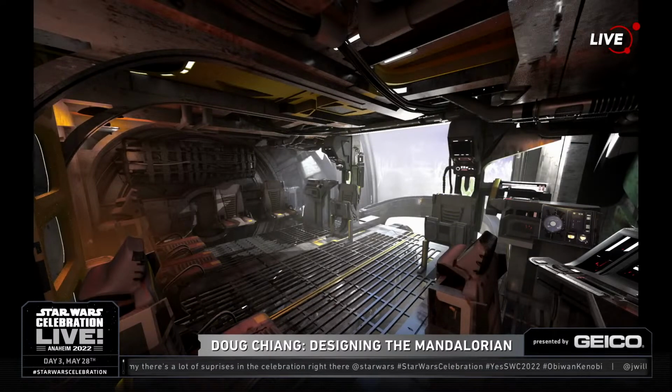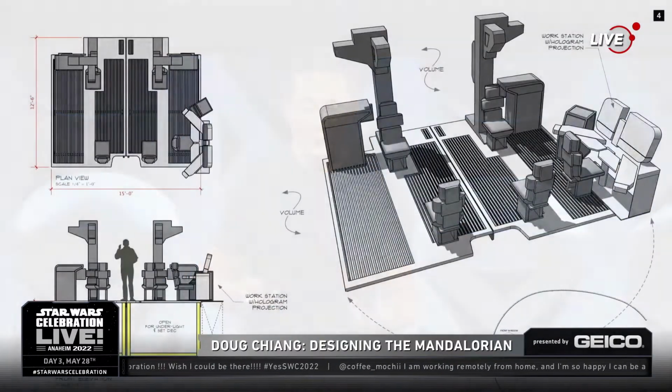Having figured it out conceptually, the next step was to figure out how to execute this practically. This would have been an incredibly expensive and difficult set to build practically. But using the LED screen, we could actually rotate the set virtually. And this became one of the best examples of how we use LED technology to pull off a complex set like this with minimal construction. In fact, the only thing we built was the floor, the seat, and some controls. The rest of the ship was virtual and projected onto our screens.